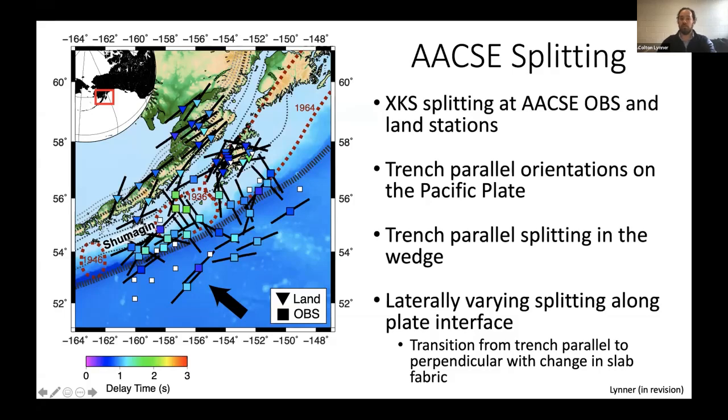This change in anisotropy very nicely correlates with the boundary between the segments that rupture regularly in large megathrust earthquakes and the Shumagin Gap. We have stations that are plate motion aligned where we have these large megathrust earthquakes, and then in the Shumagin Gap we see this nice rotation to trench parallel anisotropy. So this gives us some notion that something has to be going on here, right?